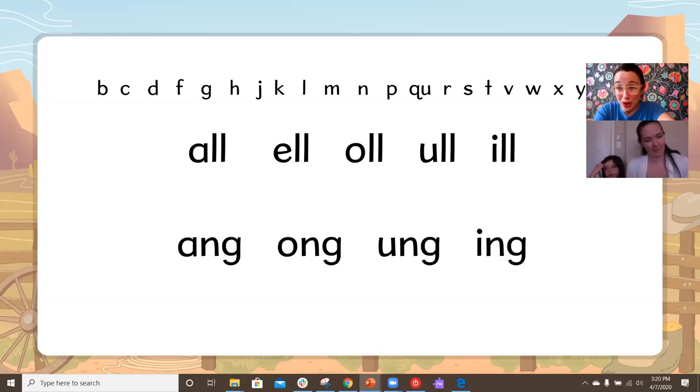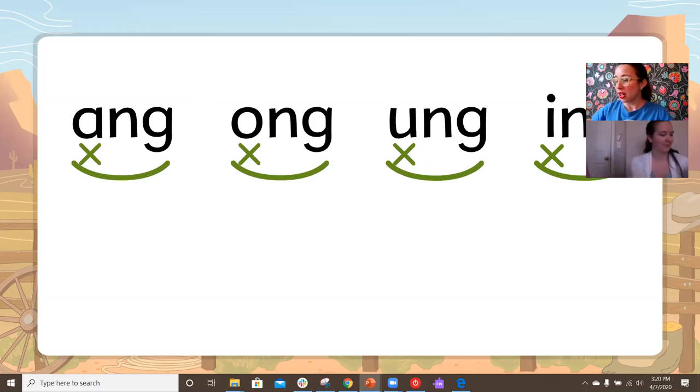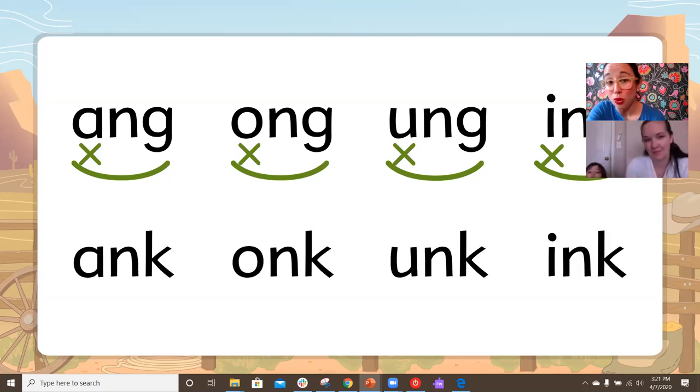Okay, are you ready to learn something new? Yeah. Perfect. On the slide I have here, these are those special vowel combinations with NG. This is what we did yesterday. Let's just read these again real quick. We have ang, ong, ung. Perfect. Today's special vowel combinations are going to end in NK. And just like before with the NG, there are no ENK special vowel combinations.